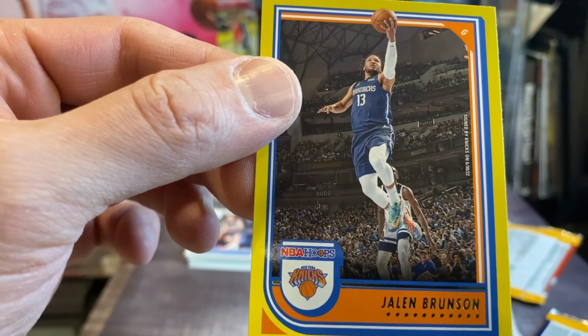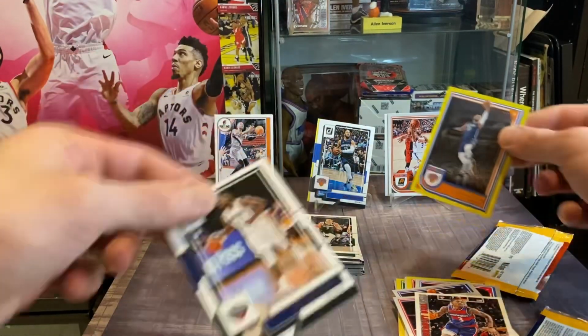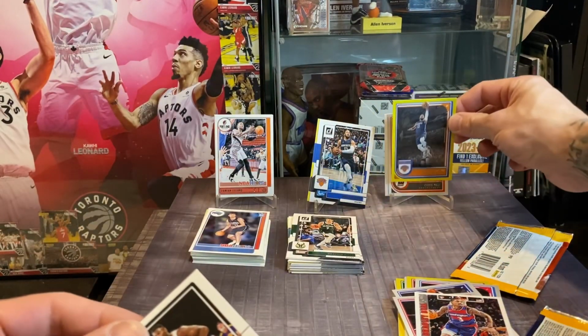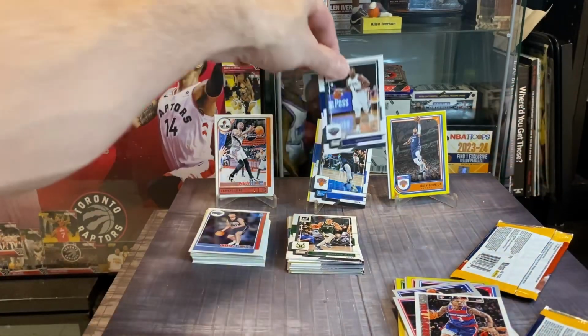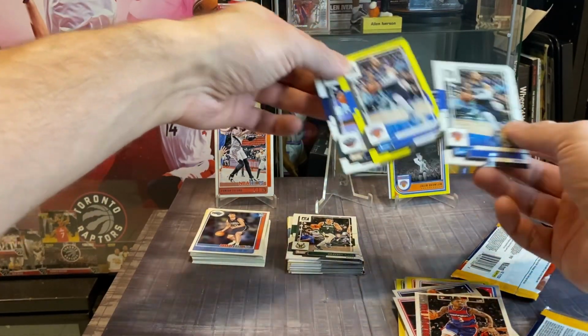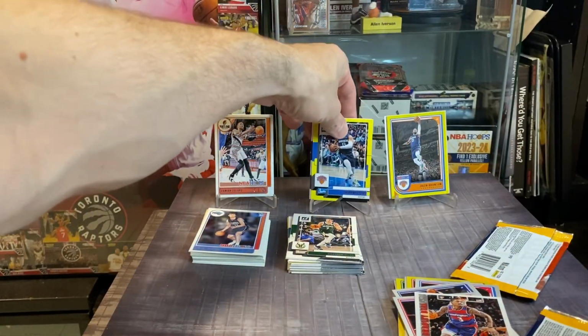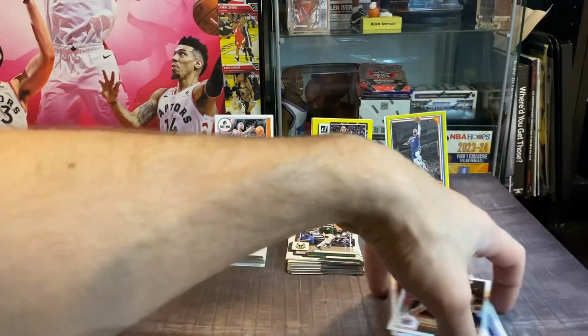The Mavericks jersey, but he's a Knick. Let's just double check. Okay, good. At least it's a different card. So look at that. We had two Brunsons on the throne. Zion's hurt. Let's put the Brunson flood parallel at the helm. And there you have it, everybody.